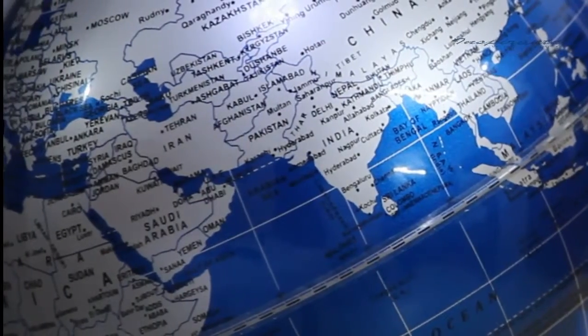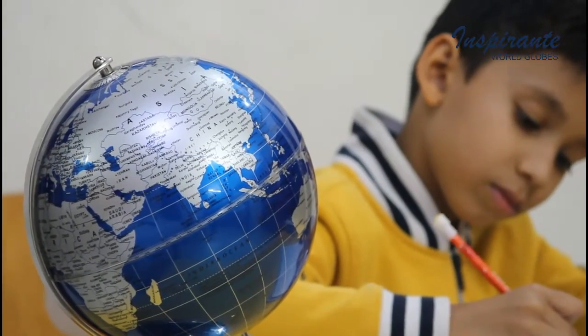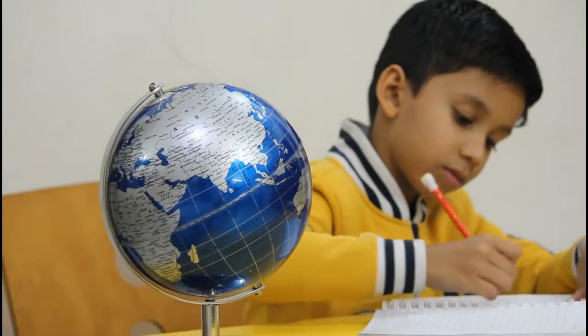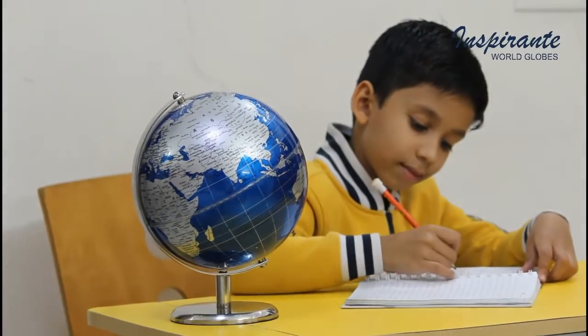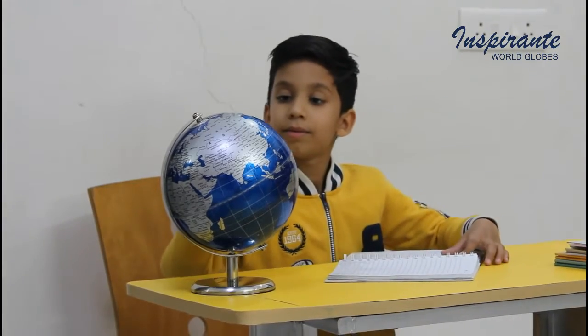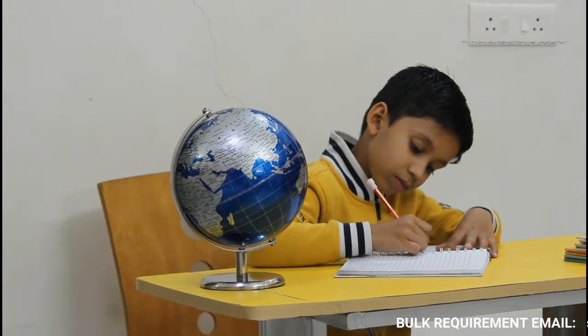It features up-to-date cartography, vibrant blue ocean and land masses. It is suitable for anyone over the age of 5. I am very excited to learn from this globe. It really looks cool on my desk.